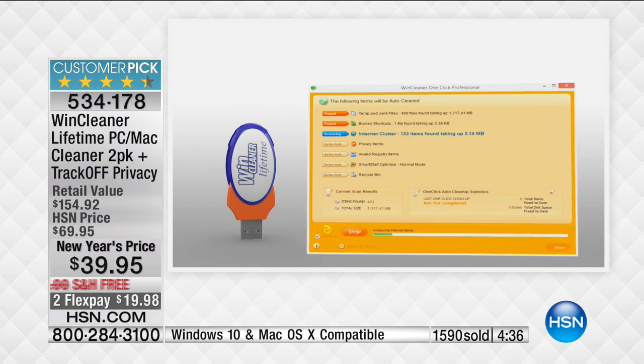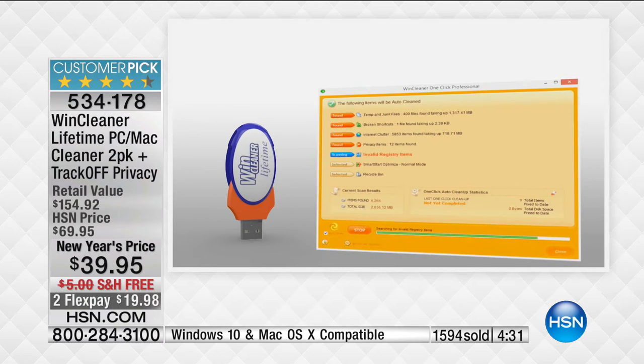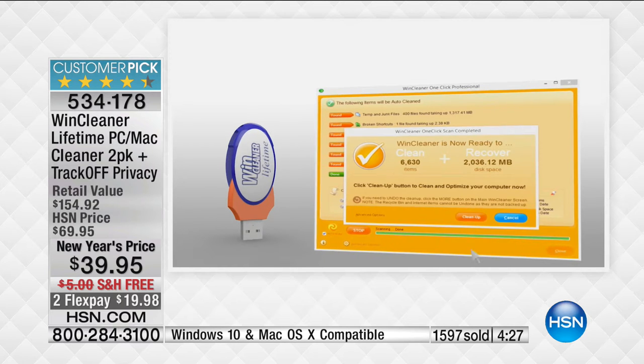How many times have you shopped for something and then you went to another website like Facebook or your social media and that item you were shopping for pops up? Your WinCleaner takes care of that. It's going to remove all of that. And even if you're not online.